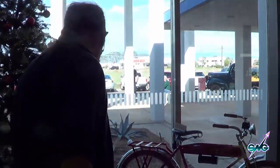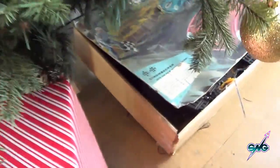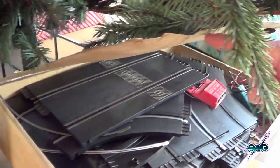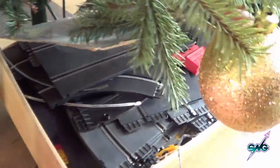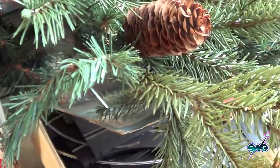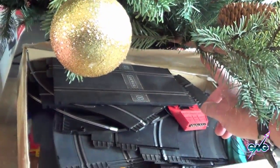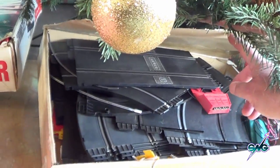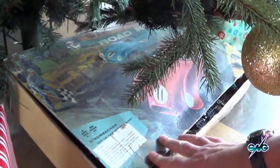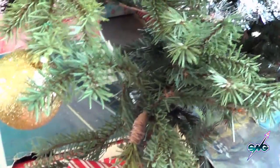I think there's another one over here. Yes, there is. There's another slot car set, Strombecker right there. And this one we can open. Oh my goodness. Wow. That takes me back. Well, I would kill to get my hands on this. Although, looking at it, not that much. The technology has not changed that much because slot cars are pretty basic. It's so neat to see. And that's from the 60s, maybe early 60s. That's so cool.